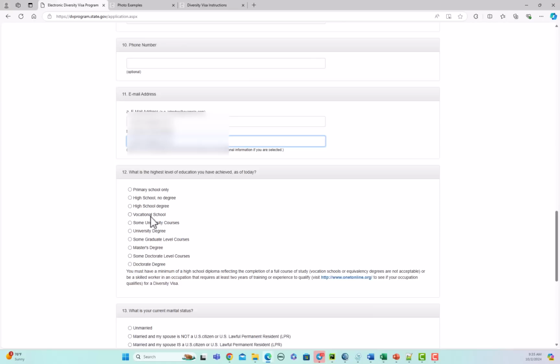It's just demographics. So you don't have to choose a value here that you believe will be getting you picked, right? So don't, for example, choose master's degree if you don't have a master's degree. Don't choose university degree if you don't have a university degree. Don't lie in this question, but don't stress about it.